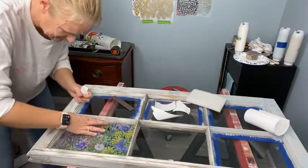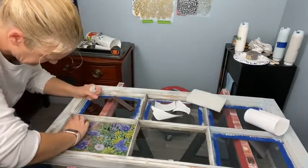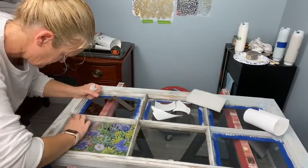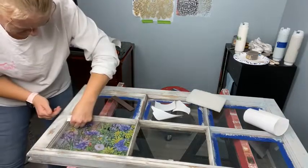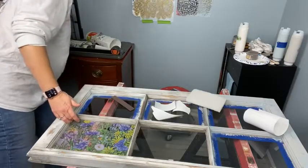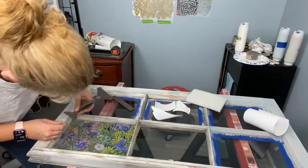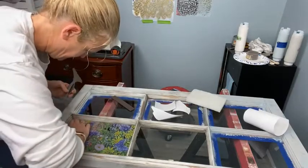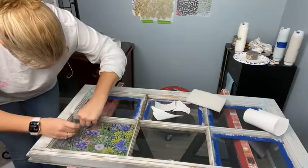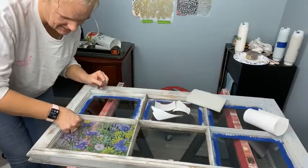Well, what I really need is some tweezers because I'd be able to get this. This is the hard part when you're doing something like this. Let's see, might be able to pull it out with this little plastic piece. Sometimes you can bubble them up. Let's see if I can go this way. I think I got it.